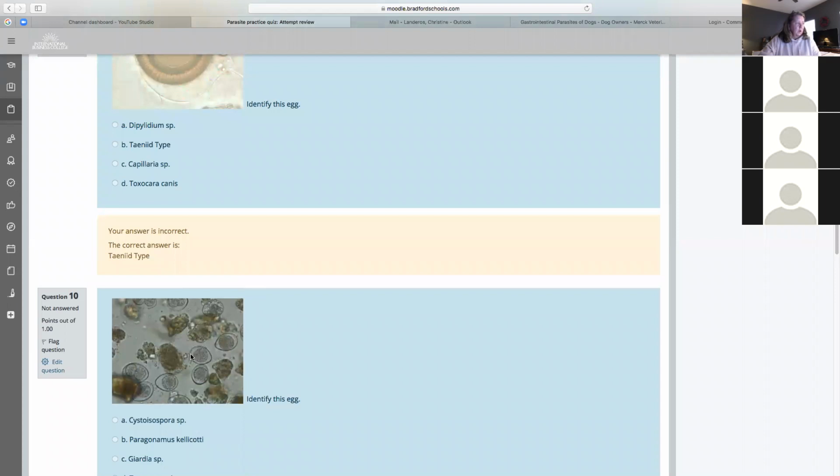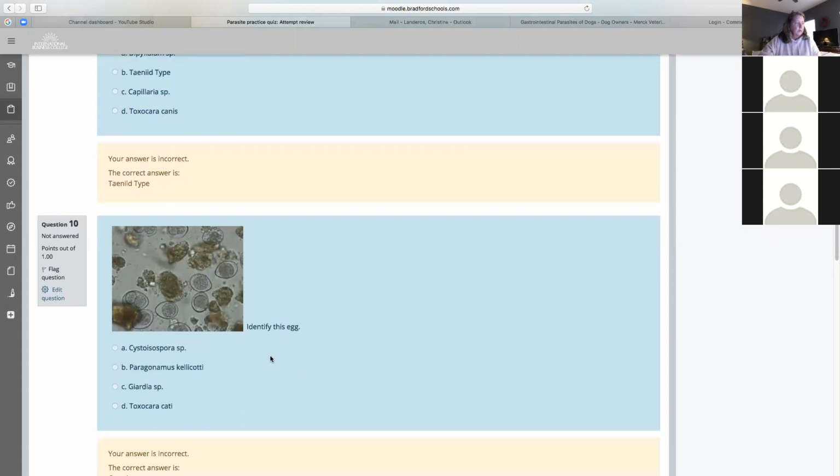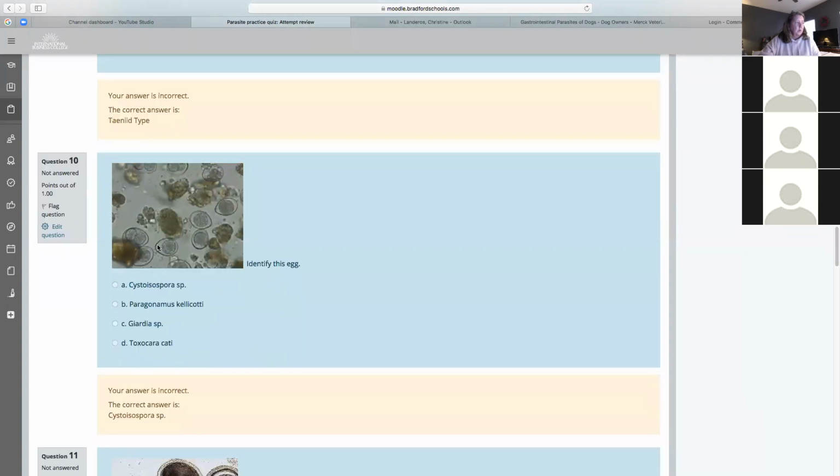Identify this egg. So we've got these, they're small, kind of look clear. So we have Cystoisospora, or this is Coccidia. The common name for Cystoisospora is Coccidia.